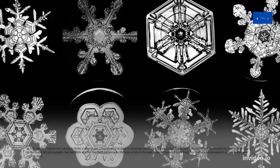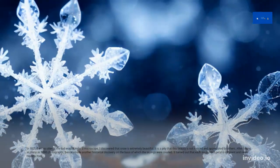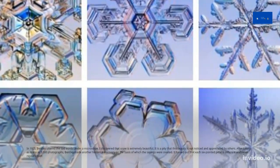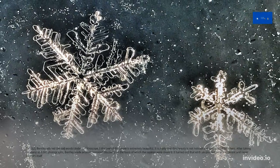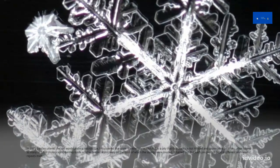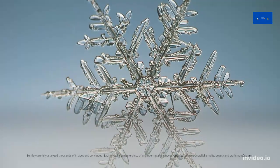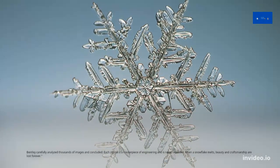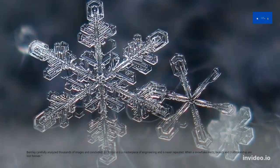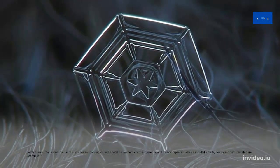In 1925, Bentley uttered the sad words, "I discovered that snow is extremely beautiful. It is a pity that this beauty is not noticed and appreciated by others." After taking as many as 5,000 photographs, Bentley made another historical discovery on the basis of which the sayings were created. It turned out that each six-pointed petal is different and never repeats itself. Bentley carefully analyzed thousands of images and concluded, each crystal is a masterpiece of engineering and is never repeated. When a snowflake melts, beauty and craftsmanship are lost forever.